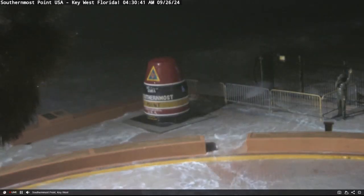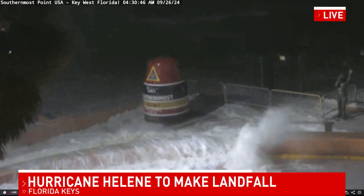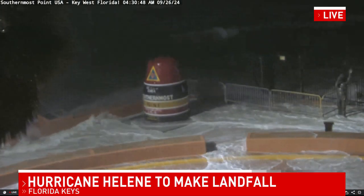All right, so let's take a look here at the southernmost point in Key West, where you can see big waves crashing over the monument. We've had our eye on this camera a little bit this morning as people have gone out there too early to be looking at those waves.